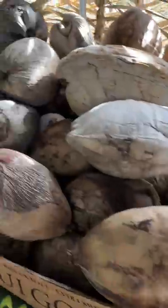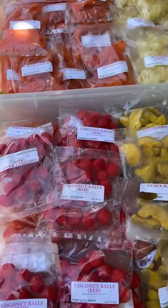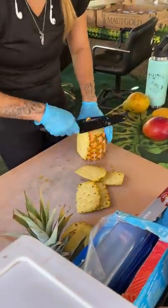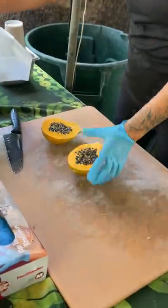There is a fruit stand that we drove by almost every day, and we finally made the decision to stop by. And I'm glad we did. They had a bunch of different fresh fruit, but also dried ones and a variety of candies. The service that they offer is that they cut up the fruit for you, which is really convenient.